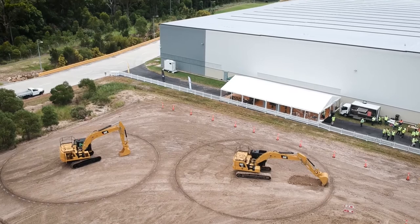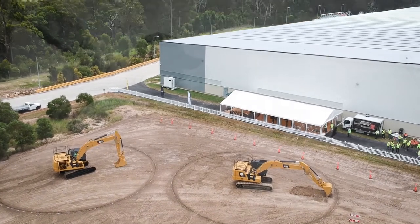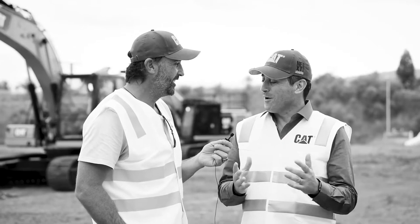What are you most excited about within the range? I love all the machines. What I love most is that we are building a heart inside our machine. It's a lot of technology, and this heart generates information and is transforming this industry.